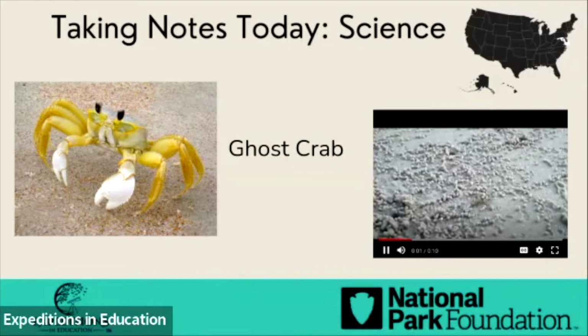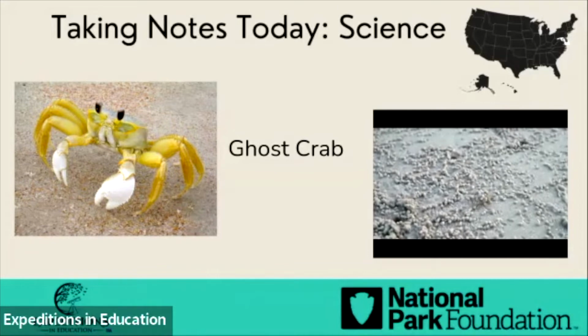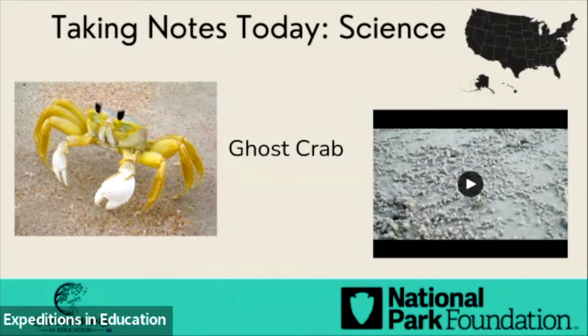Our next fun animal is a ghost crab. Now, I love this, even though I don't think I would want the ghost crabs to come too close to me. They're very interesting. So if you find them, they're going to be a very pale yellow. They live in a burrow in the sand, and they live above the high water mark. Every night they go down to the sea to feed, and those are called the ghost crabs.